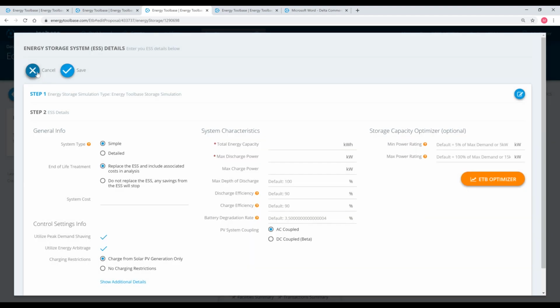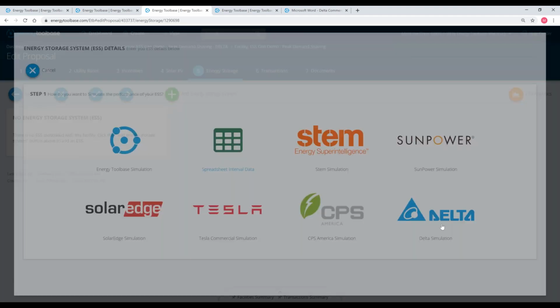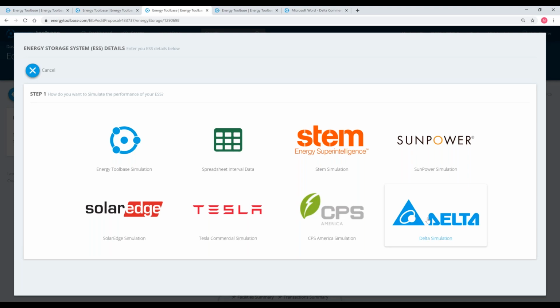So the real value that is being brought forward with the integrations here is that we did all the heavy lifting for you. We worked really hard with the Delta team to look at systems that were deployed in the field to get realistic results of how these things will behave in the real world. And really took a lot of the guesswork out of it for you and just kept it as simple as possible while still being very accurate, okay?